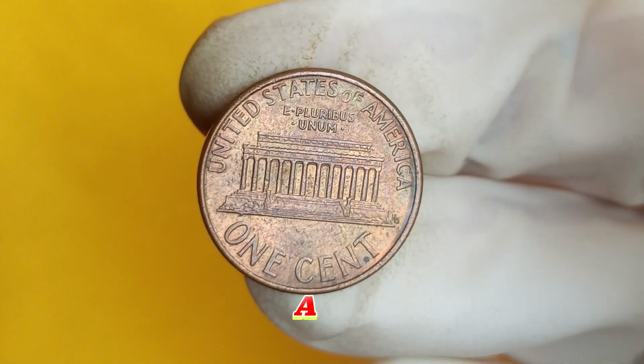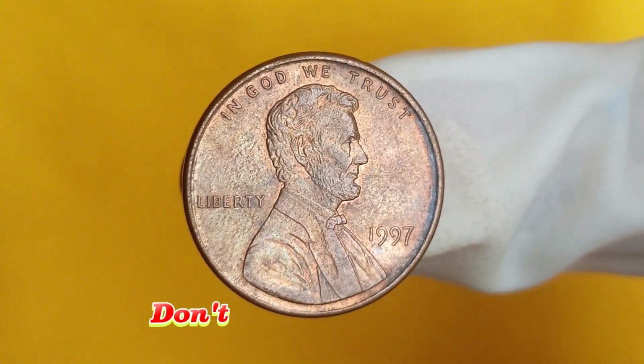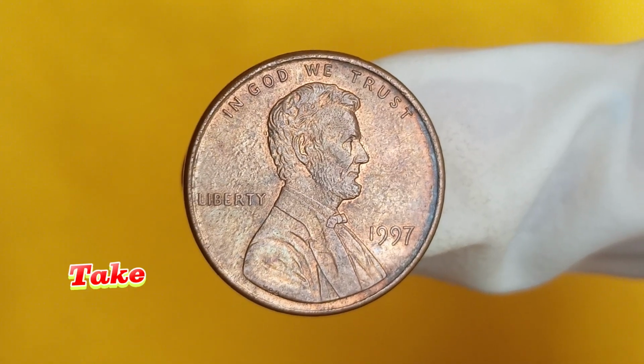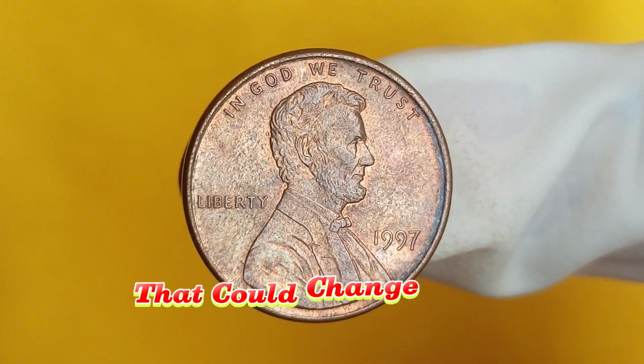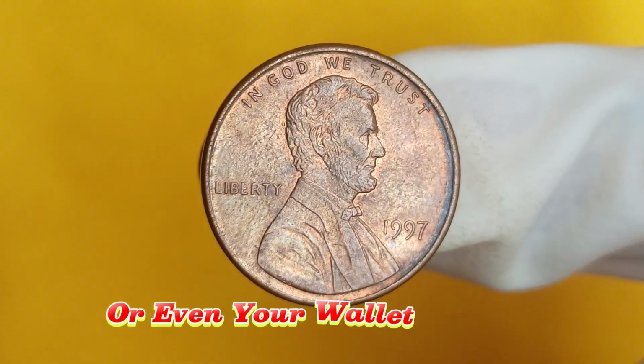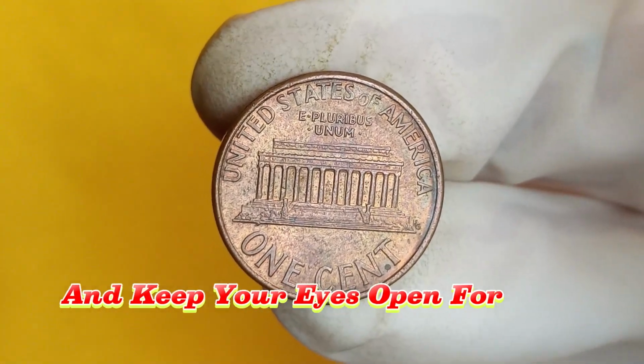Ending message. So the next time you find a 1997 penny in your change, don't just toss it aside. Take a closer look. You might be holding a rare gem that could change your collection, or even your wallet, forever. Keep hunting, keep learning, and keep your eyes open for that next big find.